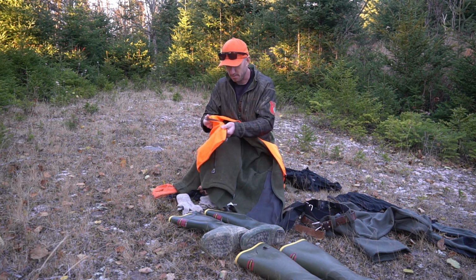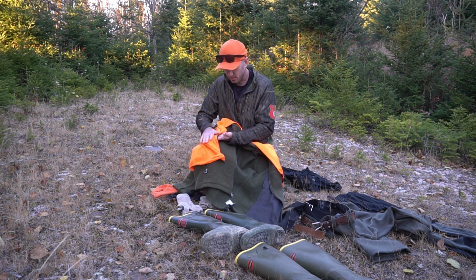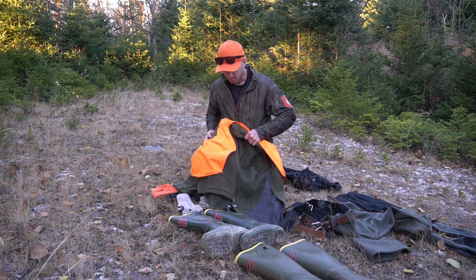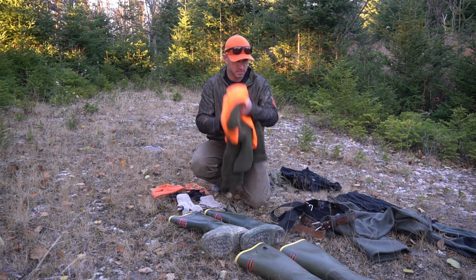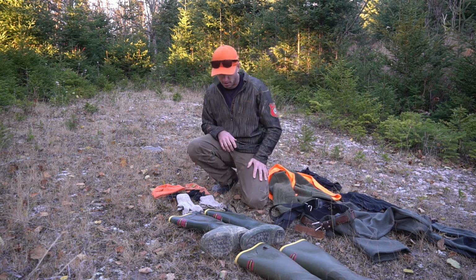And this is just a standard blaze orange vest. I don't know what the material is, but it is quiet and doesn't collect snow and ice, so I don't have to worry about it scraping on my buttstock and making noise. It's a good combo here, and that works really well. I just leave it on the jacket.